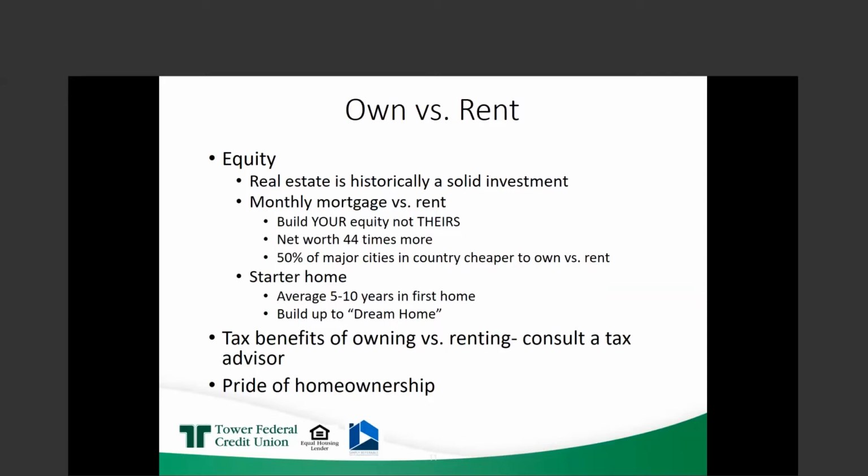A couple things to consider is that as a homeowner, your net worth typically on average is 44 times more than a renter. So it's a good way to really get your money working for you. And in 50% of major cities in the country, it's cheaper to own than rent. We happen to be in a market where it is as well.